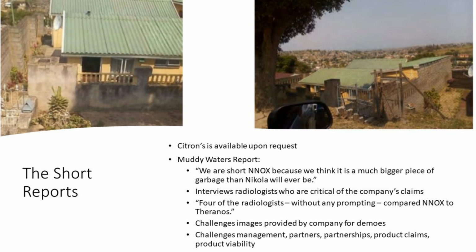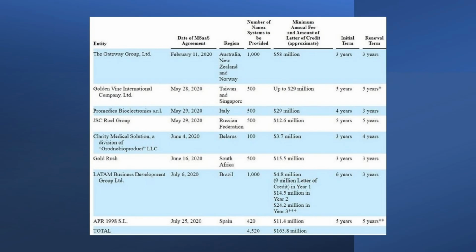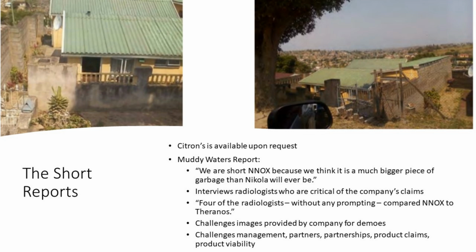For example, these photos here show, remember we showed that table of the relationships they had with entities in various countries. This is what they're claiming the entity in South Africa looks like, this address that was provided. So you can read that for yourself.